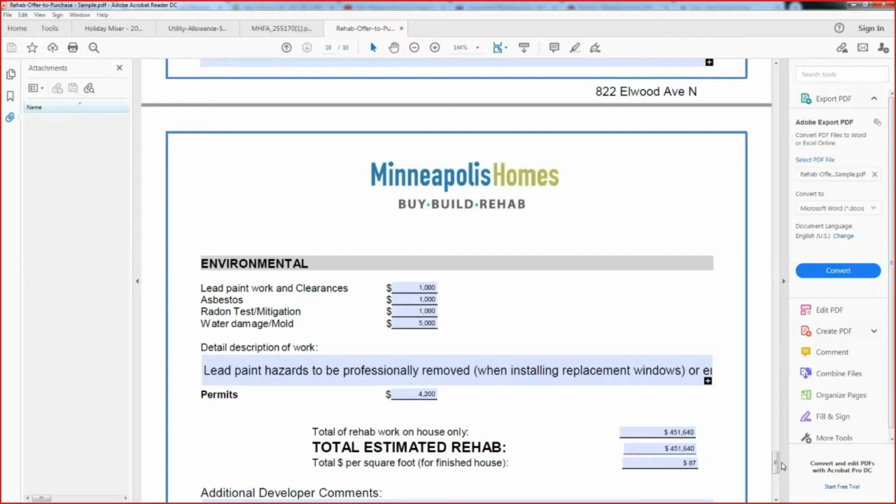Again, lead paint is going to be a big test at the end of the project. The city inspectors will test for lead dust. So when you remove the old windows that possibly have lead paint on them, how you remediate that is important.